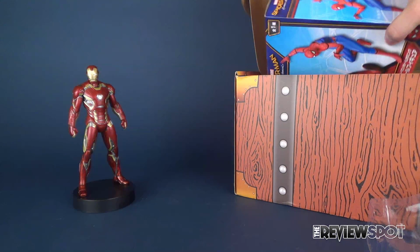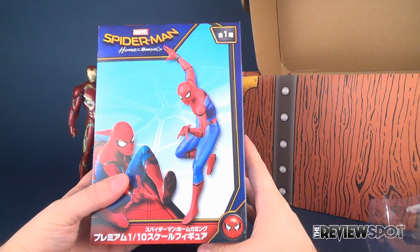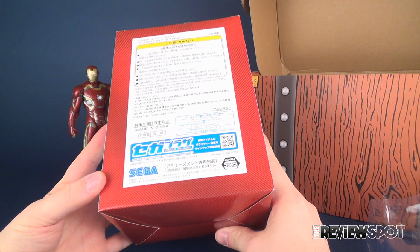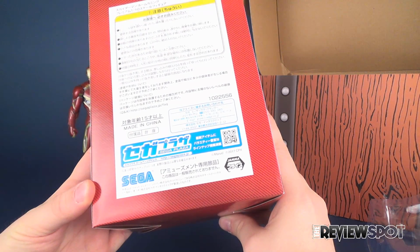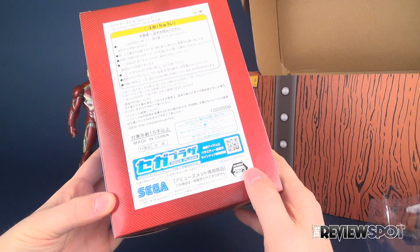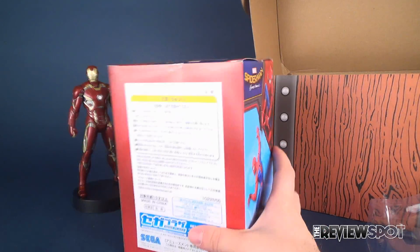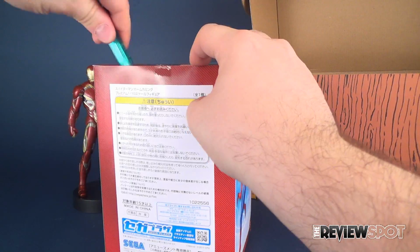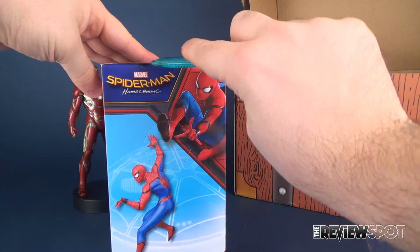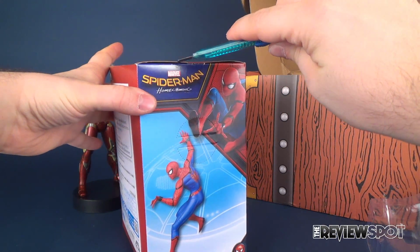This caught my eye right away, and I really didn't get to it. I didn't jump right to this, but we have a Spider-Man statue. This also comes to us from Sega. Now, it says SegaPlaza.jp. JAMA also says as well. I don't know if these are made by Sega. If anybody happens to know, let me know down below. Or I'm sure there will be the little card inside that will tell us.